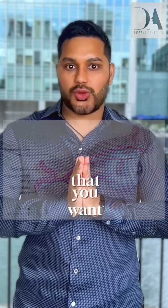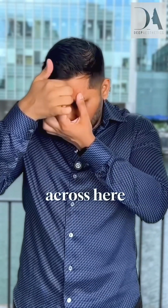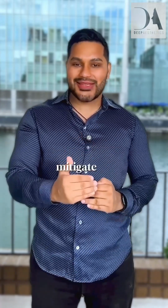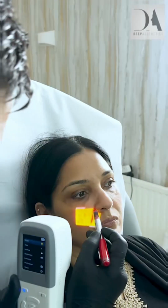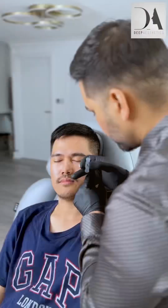So the ones that you want to really be more cautious of is the supratrochlear artery and the supraorbital artery across here and the line across here. Those have a direct pathway to that retinal artery. And so when we inject in this area, obviously I've been doing this for almost a decade now and over 10,000 faces, I'm able to mitigate and reduce the likelihood of an impending disaster because of several factors, including technique, mapping out where the artery is with our latest technology with vein finders, and also how much volume you're putting in and the pace of injection.